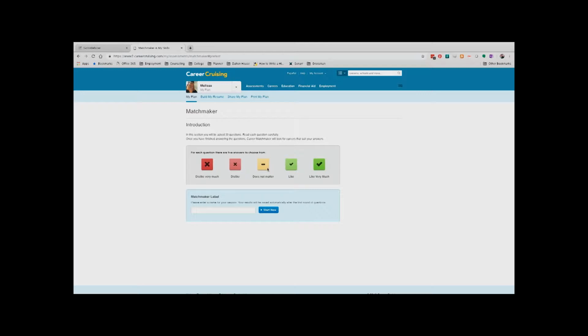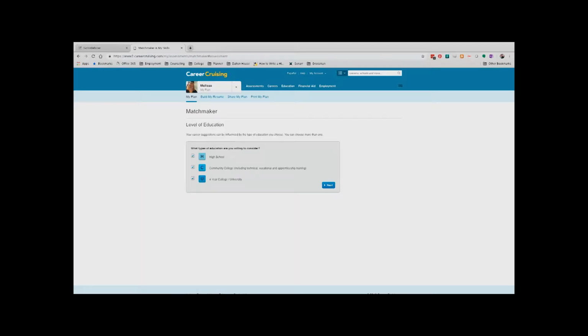My big recommendation for using Matchmaker is to avoid using this "does not matter" box as much as you can. That will help narrow down the options it gives you at the end for careers that might fit you. And if you have an opinion, you should use the like or dislike, or the dislike very much. But there are some times where it really doesn't matter, or you're not sure. So not a big deal if you do use the "does not matter" a couple times in those 39 questions.